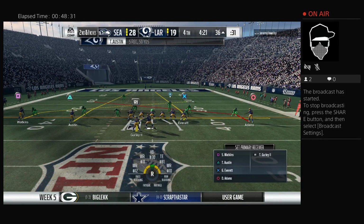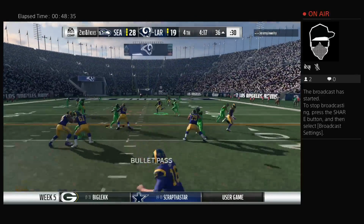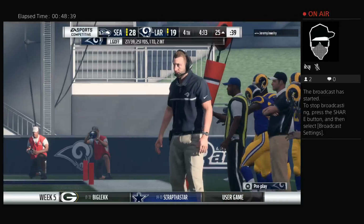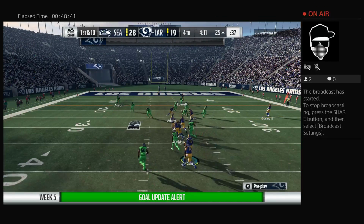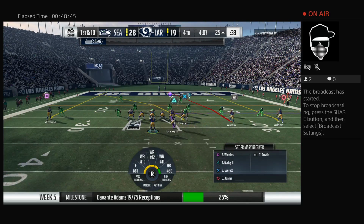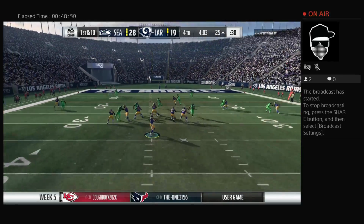Slant route's effective no matter who's running the route and catching the ball. But when you have a receiver of that stature, you have to be a little bit more precise throwing it. You don't have the same catch radius with the bigger targets. And they're able to get this one past the 30 down to the 25. It's a gain of 11 yards that time, and it produces a new set of downs.